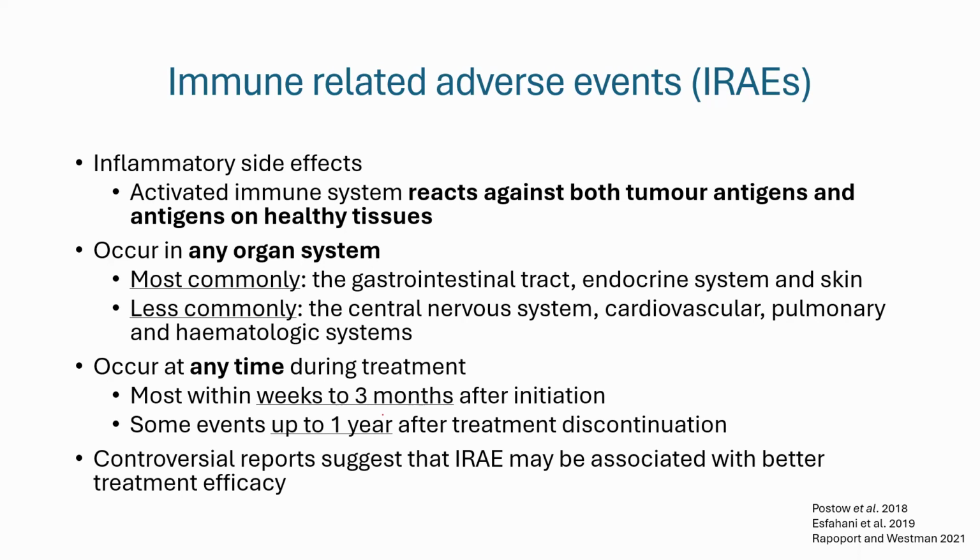There are some controversial reports to suggest that those patients who do develop these immune side effects might actually have better treatment efficacy. Although these are a little bit controversial, they haven't fully been studied. One of the reports was to suggest that those that get vitiligo in particular do have a better treatment response to the agents.